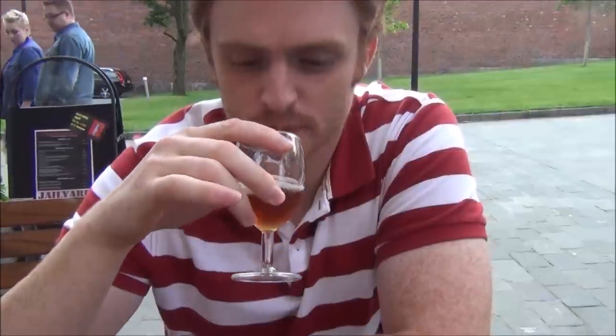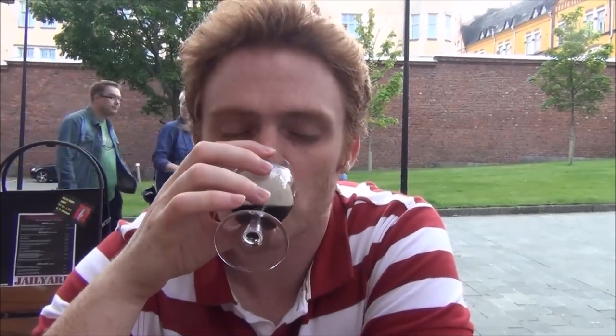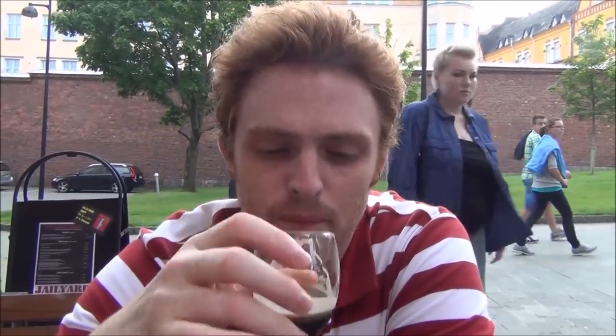Nice light beer. Okay, next, red ale. I like the flavor of this one a little more. What does it taste like? It's just got more of a bite to it. This is a lighter beer for sure. And the last one. My favorite. Really? It's all about the flavor.